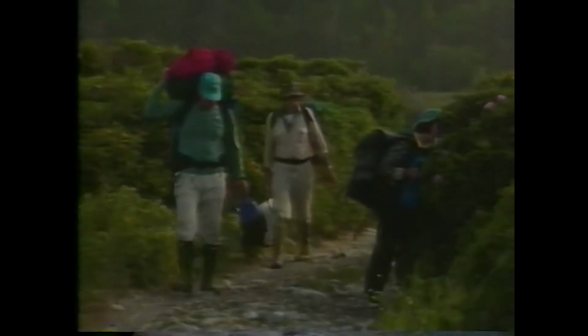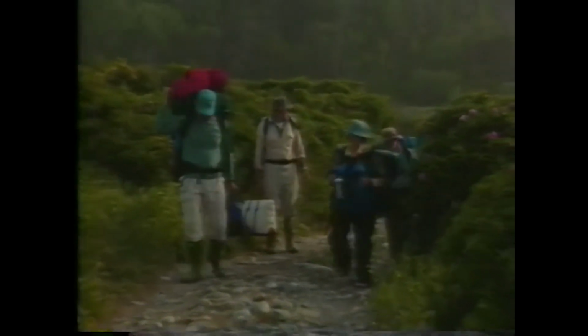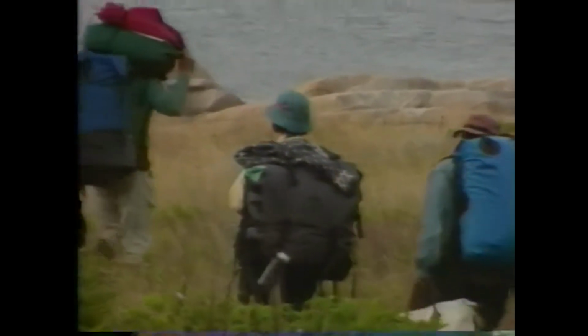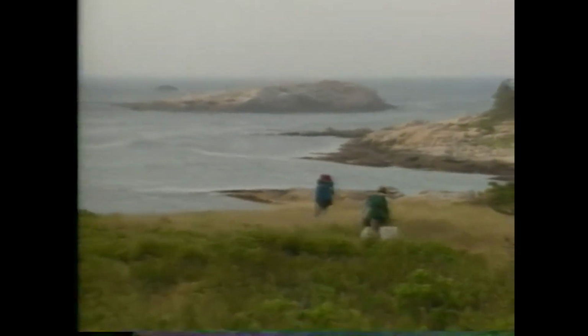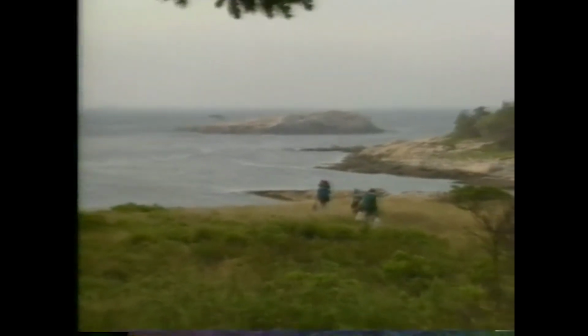Oh, check those out, huh? Or smell them on the warm breeze. Yeah. Matinicus Rock is out there somewhere. This keeps getting better. Where's my stomach? It means having a seat and a cup of tea.